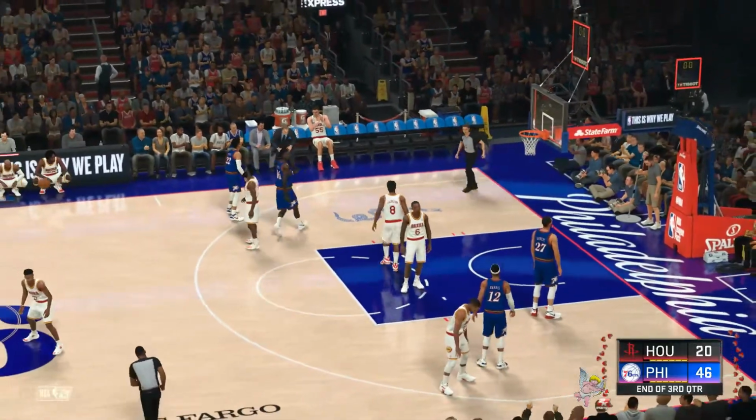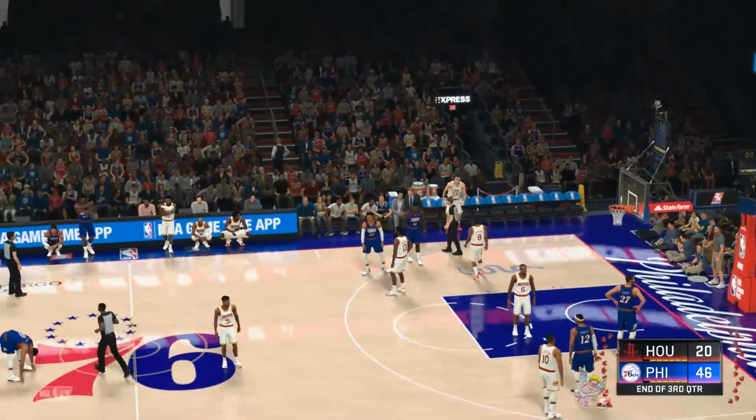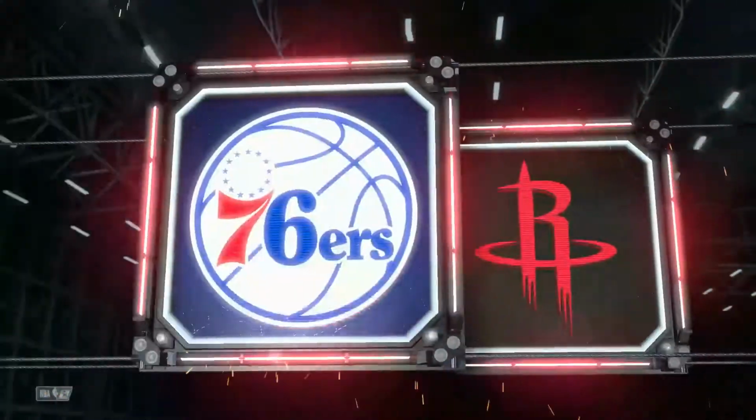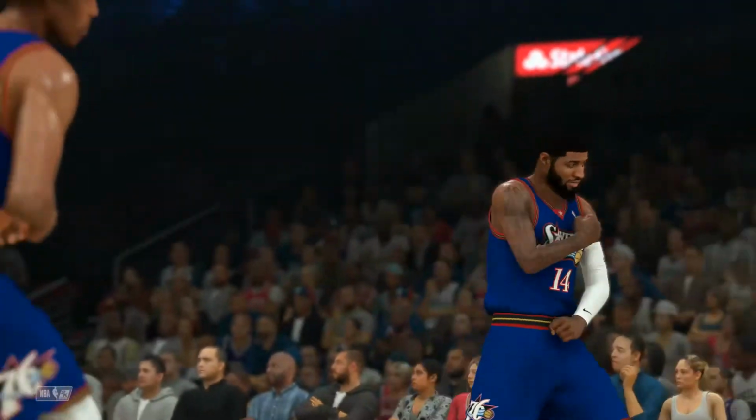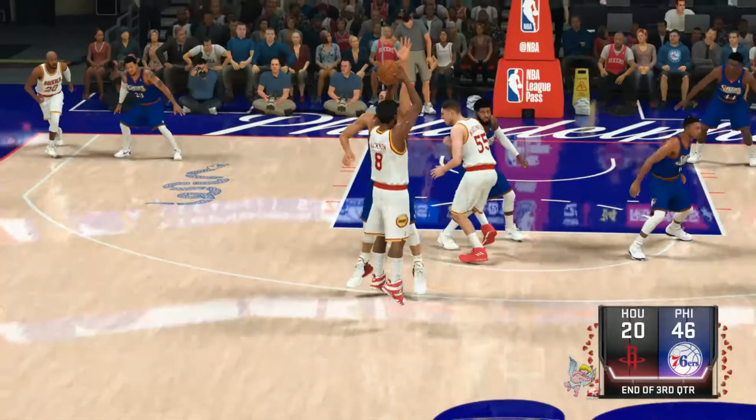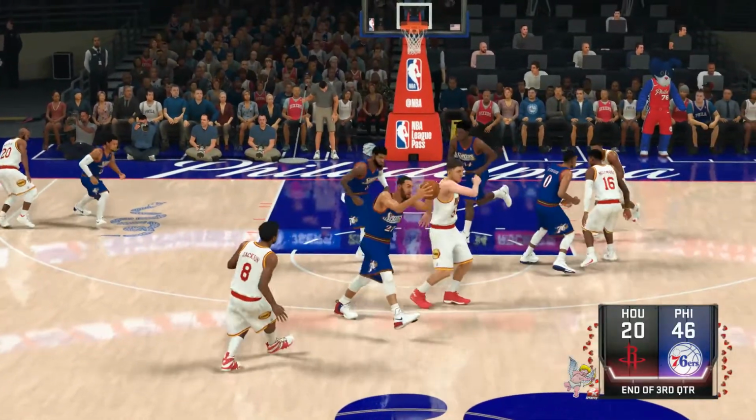And at the end of the 3rd quarter, a huge lead in this one may already have been decided. 76ers on top as they wrap up the 3rd quarter with a tremendous 17-6 run. And 4th quarter basketball will be coming your way on 2K Sports right after this.